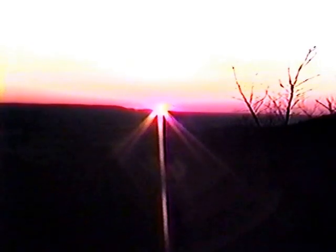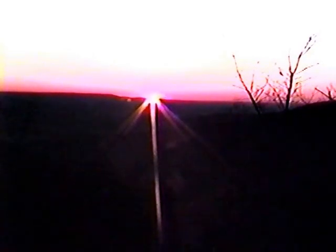Morgan's Steep. More of it. More of the same. Another shot of the sun going down. You notice how the camera's going in and out, and it can't focus on a point out there. I'm looking at it. There it goes. Look at it. It's about halfway down now.